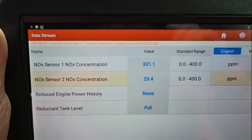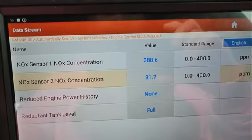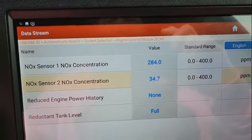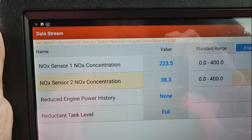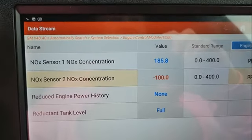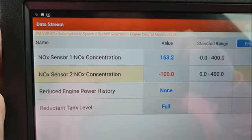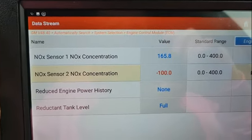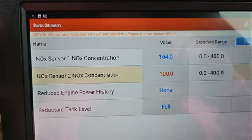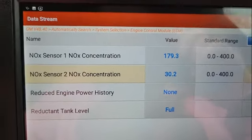So maybe that NOx sensor is reading bad. The top NOx sensor is the one coming out of the motor, showing how much NOx is coming out, and then the bottom one should be lower than the top one if the SCR is working properly. It's minus 100 again. Okay, so there's a malfunction right there. I think that might be the problem. That NOx sensor's malfunctioning. Yeah, it shouldn't read negative numbers, as far as I know.